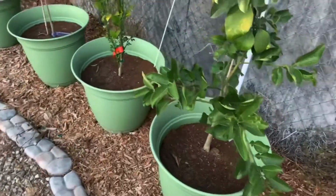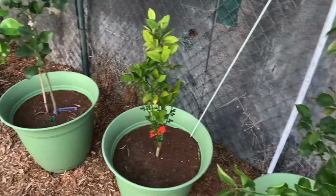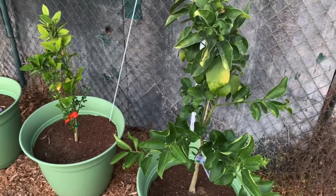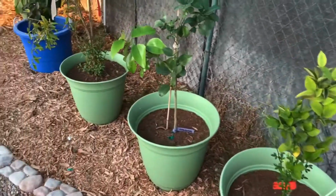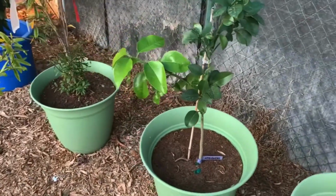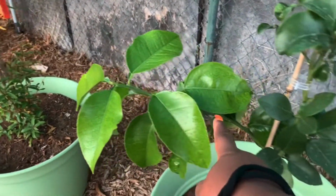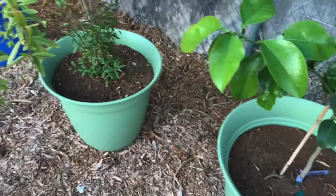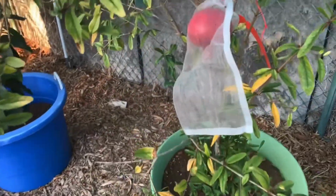Still nothing for the grapefruit, but again, I don't expect anything until next year. So, you know, it struggled this year. I almost lost it. I was able to bring it back. So I expect that next year. I even got a new shoot off here of a limb. So next year, for sure, I'm sure I'll get some production off of it.